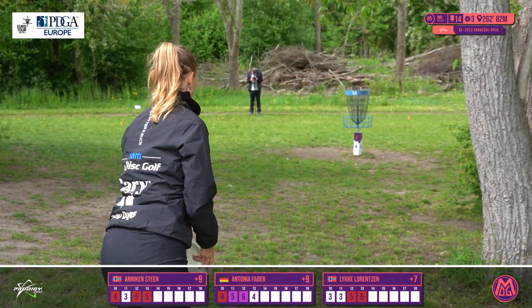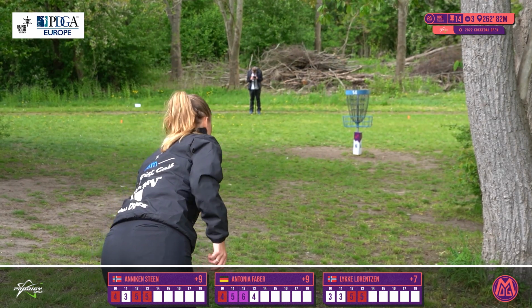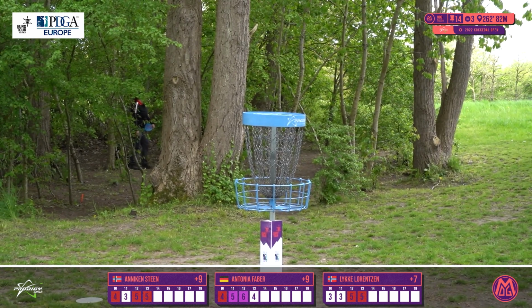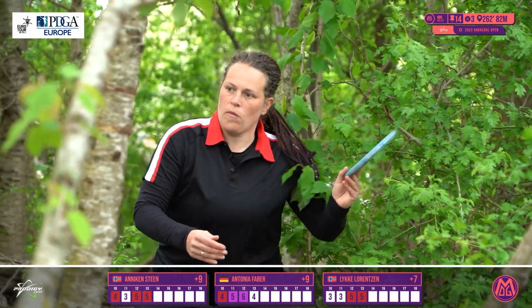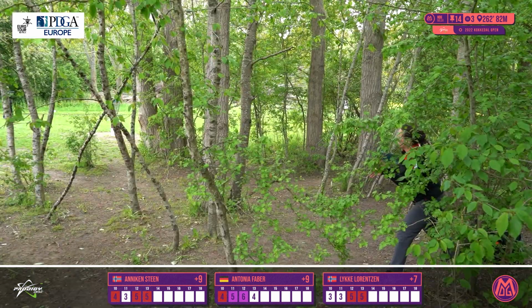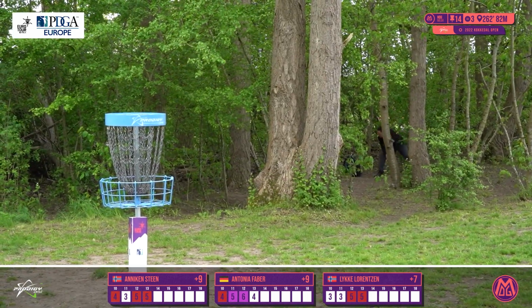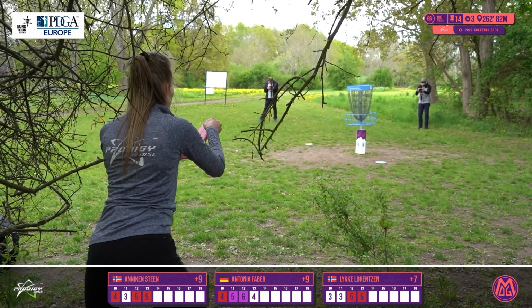It's a little bit sheltered from the wind here, so one of those places you could go for it. She's just happy to have it close for par, looks like. Okay, Antonia doesn't have much. She's gonna have to forehand out. Beautiful. That's ideal from there.